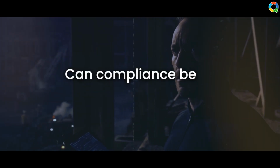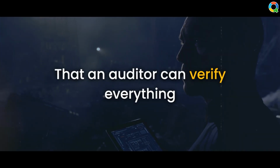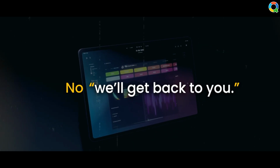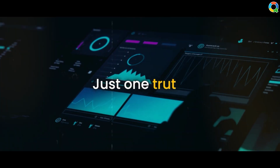So, we decided to test this. Can compliance be so transparent that an auditor can verify everything without asking a single follow-up? No chasing documents, no printing reports, no "we'll get back to you." Just one system, one trail, one truth.